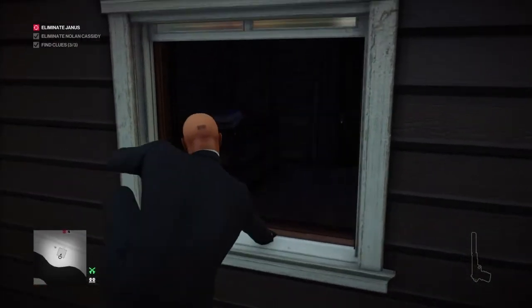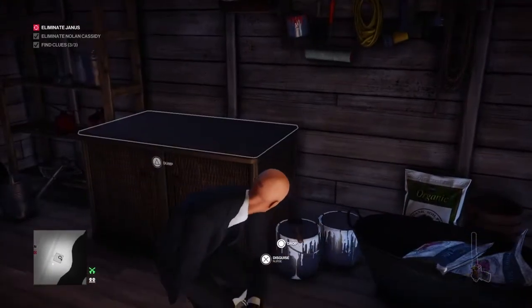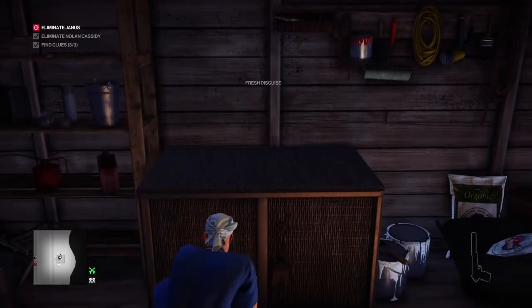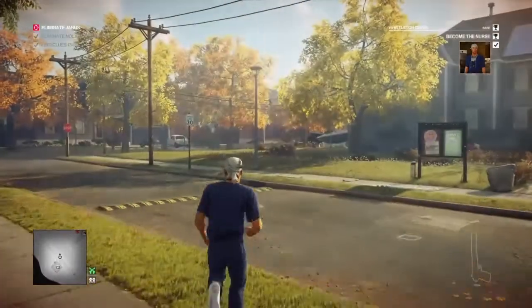And we can leave our newspaper there, we don't really need that anymore. So once we've got our nurse into the shed, we're going to hide his body in the crate and take his outfit, and we're now all fully prepared for the finger on the pulse challenge.